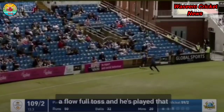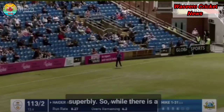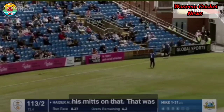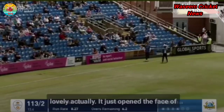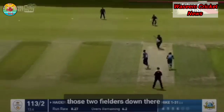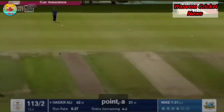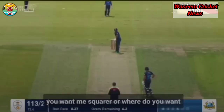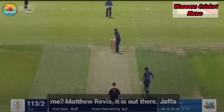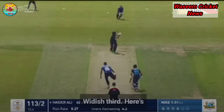It's a slow full toss, and he's played that really well, hasn't he? Haider Ali timed that superbly. So while there is a sweeper out there, no chance of getting his mitts on that. That was lovely, actually. It just opened the face of the bat and just evaded those 2 fielders down there on that boundary. So there's one at backward point, a wideish 3rd square. Matthew Revis is out there. Jaffa Chauhan, the other one down at wideish 3rd.